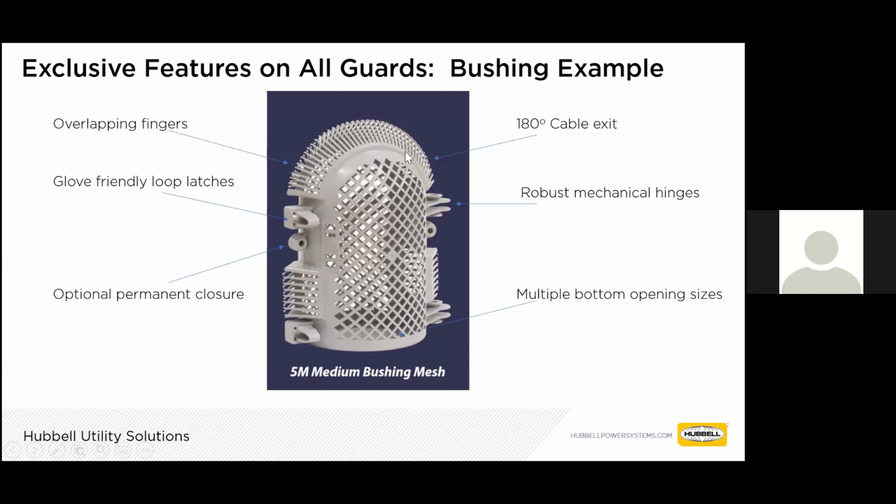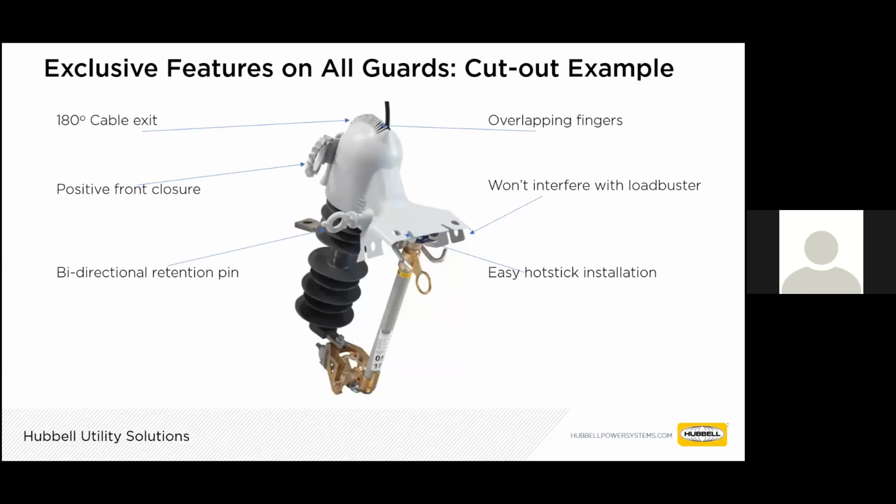180-degree cable exits, meaning cables that don't exit straight won't cause the guard to tilt or gap open. It means the cable can exit the direction that it naturally wants to. And multiple bottom opening sizes to properly fit different types of insulators, whether it be a transformer bushing, a regulator, some sort of standoff insulator, a breaker. The core diameter of the insulator may be different, and for an optimum fit, we have guards available with different sizes at the bottom. So just some of the key features to look for when you are evaluating wildlife mitigation guards.